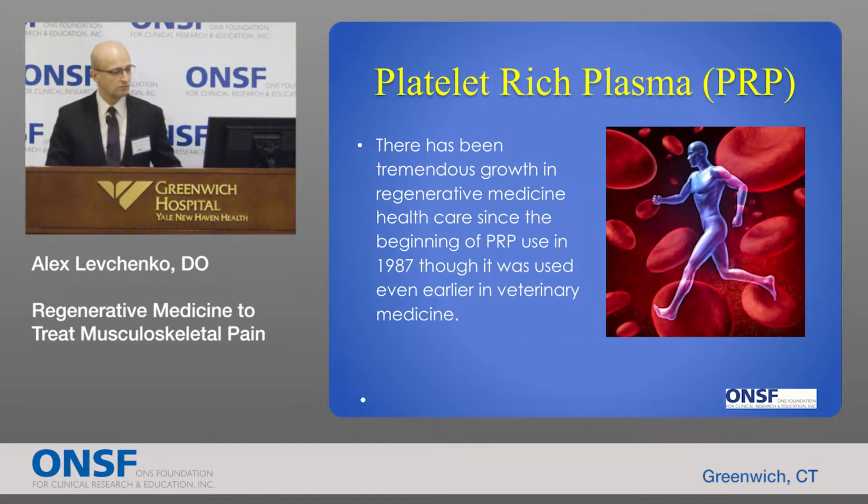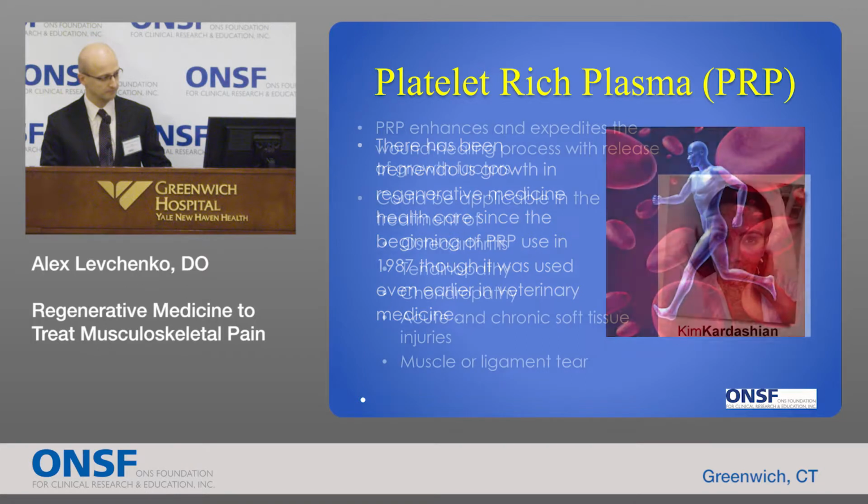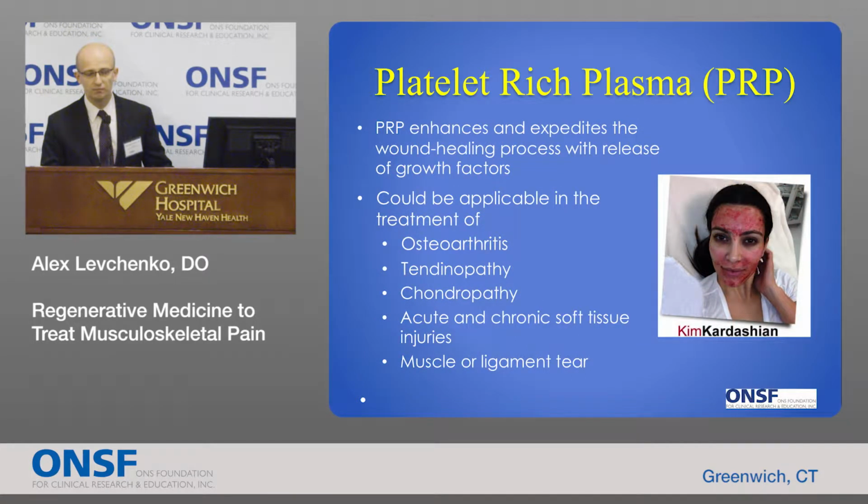Regenerative medicine has been around for a while, but I'm going to start with platelet-rich plasma, since that one has been the most studied. There's been tremendous growth in recent years. If you look at the data, the beginning use of PRP started in 87 in veterinary medicine. Now it has moved into orthopedics, musculoskeletal medicine, even cosmetics. You see Kim Kardashian and the vampire facial, that's your PRP. Not exactly what we think of in the world of orthopedics.